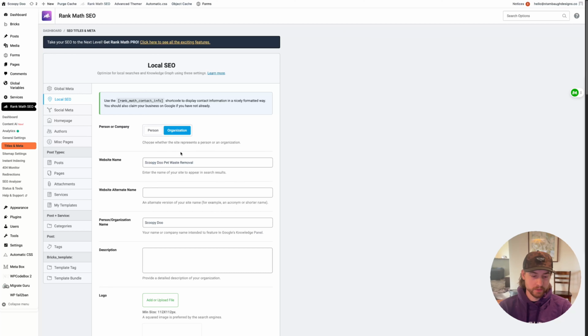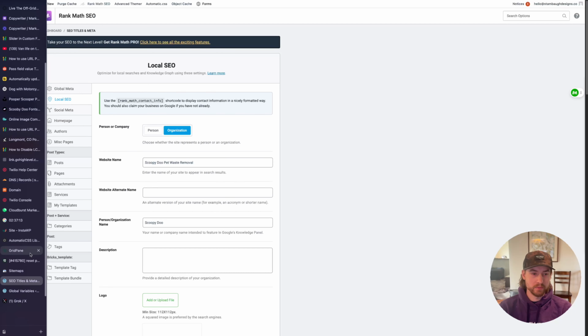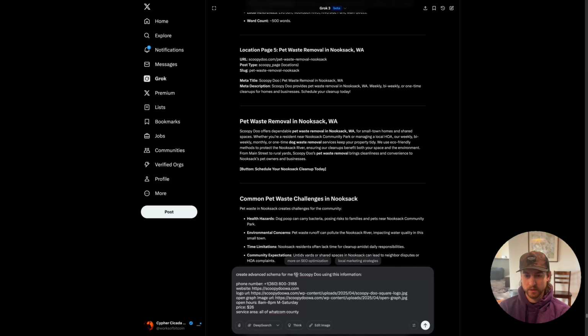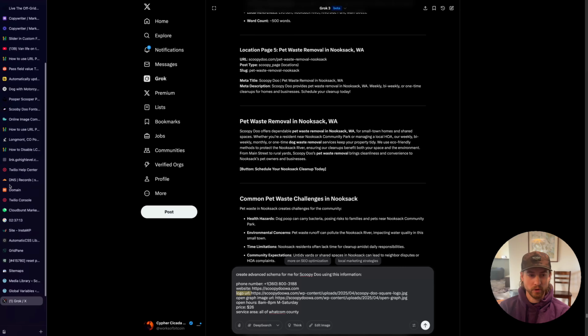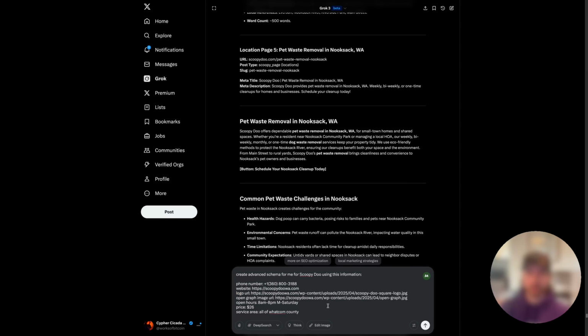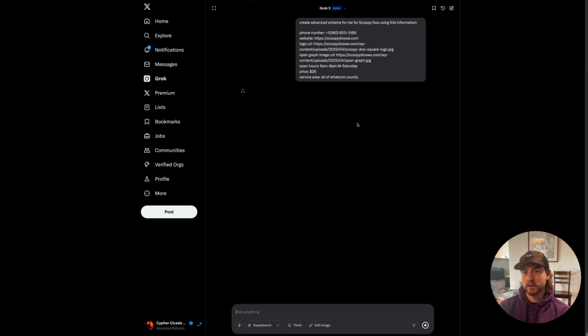But I'm going to show you a trick here where we are going to create some advanced schema using Grok. And we're just going to say, create advanced schema for me for Scooby-Doo. I said, create advanced schema for me for Scooby-Doo using this information, phone number, website, and then you want to put in logo URL. And I'm grabbing this directly from the media library. You can just click copy URL. You want to take it from the square format because that's what Google uses. And then you also want to give it your open graph image because I believe it puts that somewhere as well. And then I did open hours, price, and service area. So we can click submit and this will create advanced schema.